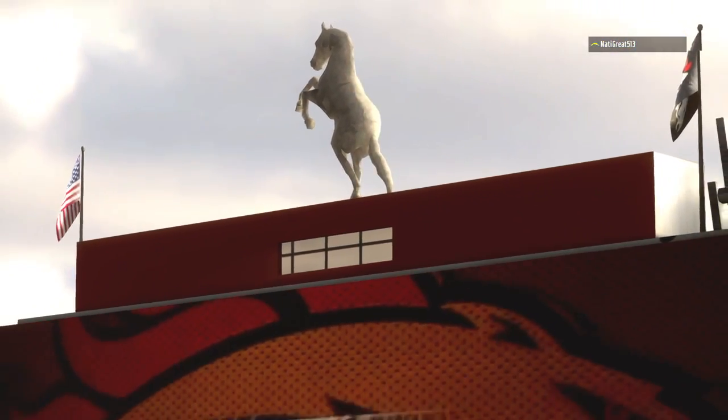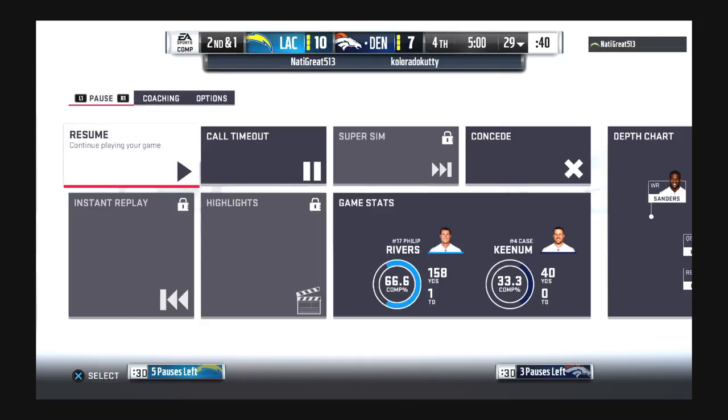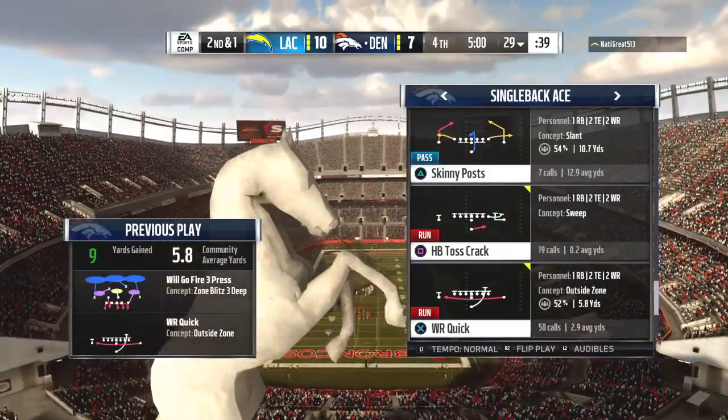Welcome back now to Denver. It's been a very hotly contested game to this point, just a field goal separating these two teams. As we get set for the fourth quarter.